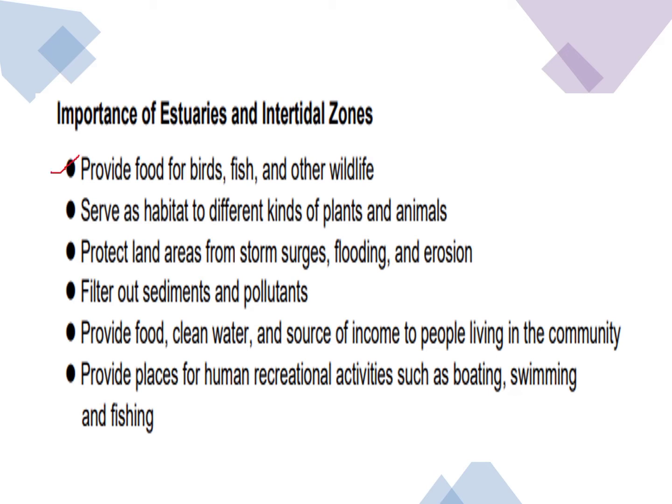First, it provides food for birds, fish, and other wildlife. So, nurseries of the seas siya. So, merong mga available food for birds, fish, and other wildlife sa estuaries. Second, it serves as habitat to different kinds of plants and animals since may mga possible na creatures na tumira sa estuaries. Third, it protects land areas from storm surge, flooding, and erosions.